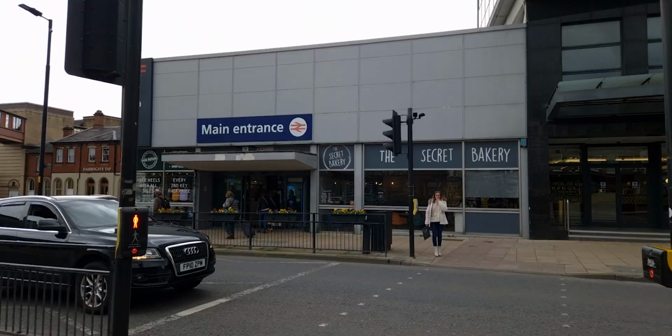Right, I've just come out of Harrogate Station and here we are in Harrogate Town Centre. Definitely a really nice town, lovely town. I'm gonna have to go have a walk around for a little bit.